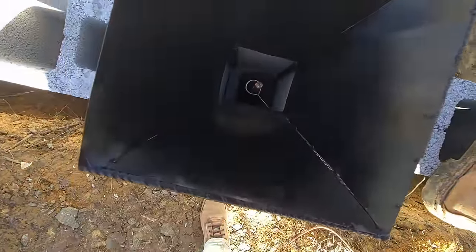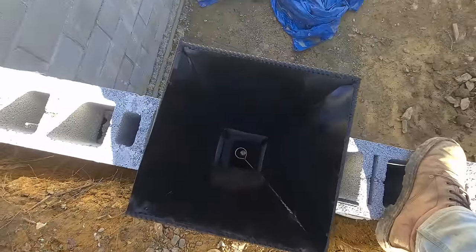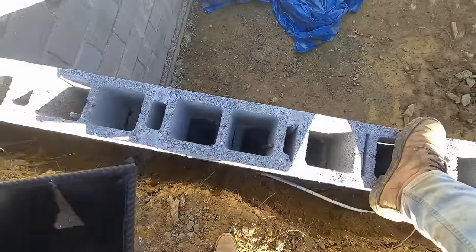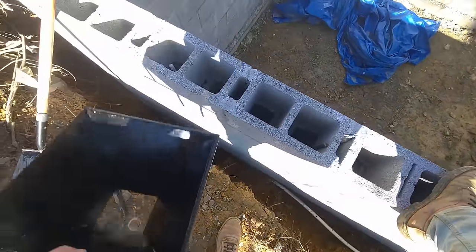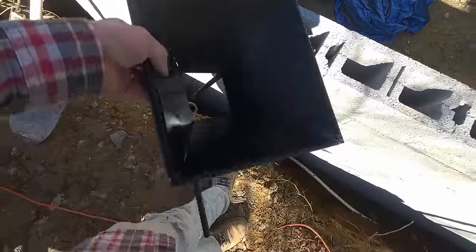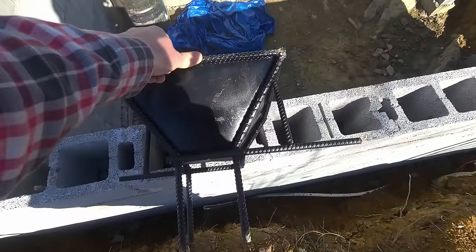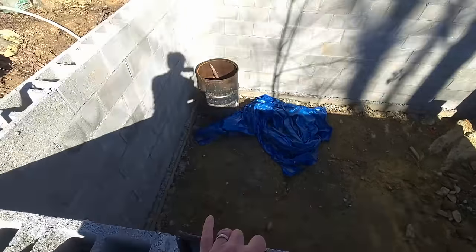And then as I fill up all the cores with concrete, that thing should stay put. And then I could simply just extract this and then go 3 more down and do the next one. So I like it. I like it. It's just made out of scrap rebar and scrap material from one of those barrels.